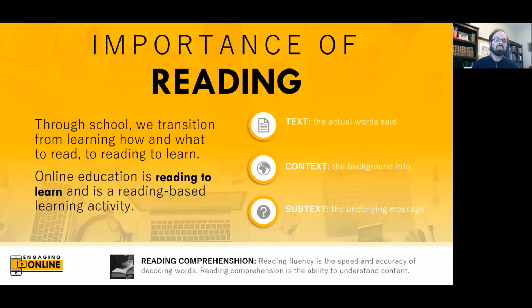And then lastly is the subtext. The subtext is the underlying message. Just because the words on the page say this, what do they imply? What can you infer? What can you interpret from that information? Using subtext helps you remember because it takes information and makes it more meaningful.